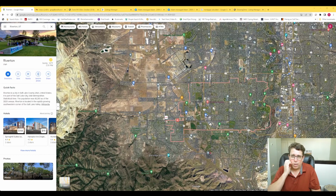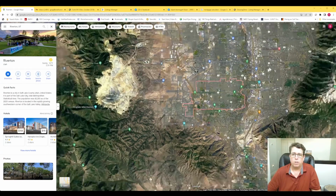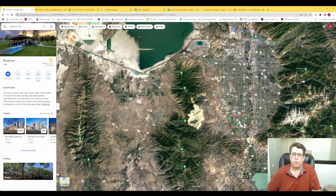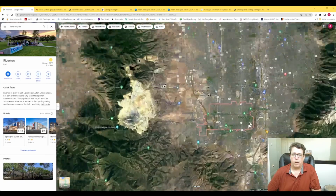So Riverton, Utah is located about 20 minutes-ish south from Salt Lake City. As you can see on my map here, Salt Lake City is up here, and Riverton is down here in this highlighted red area. It goes almost from I-15 and then west all the way over to Mountain View Corridor. It's got a funky little cutout where it cuts around Herriman, Utah, which makes no sense, but that's, I guess, the way it was done. So let's just get started right in here.